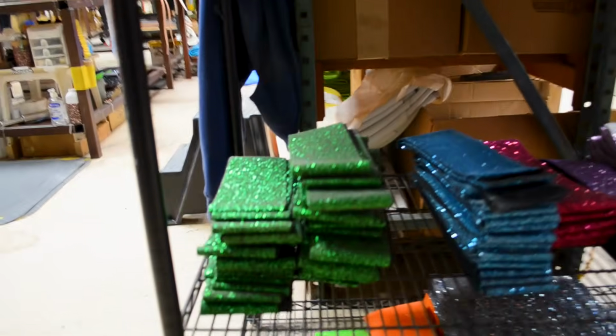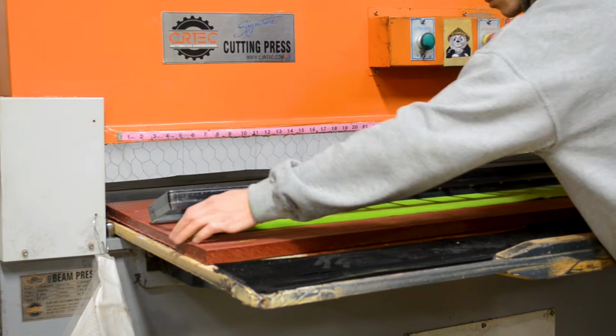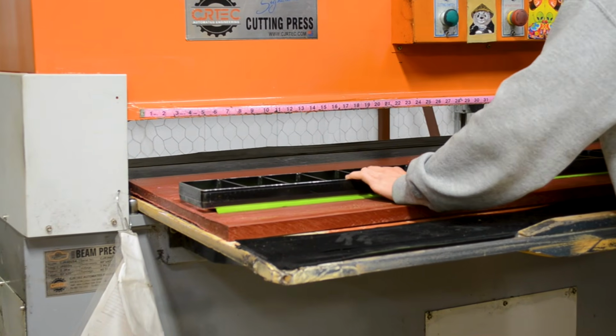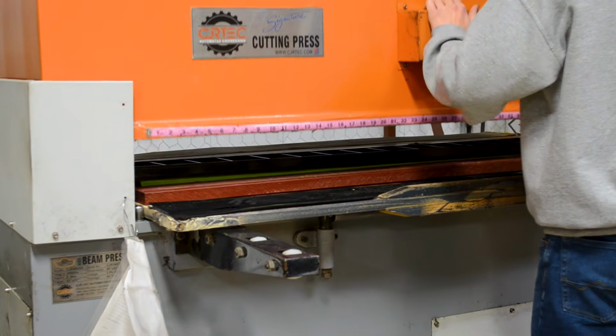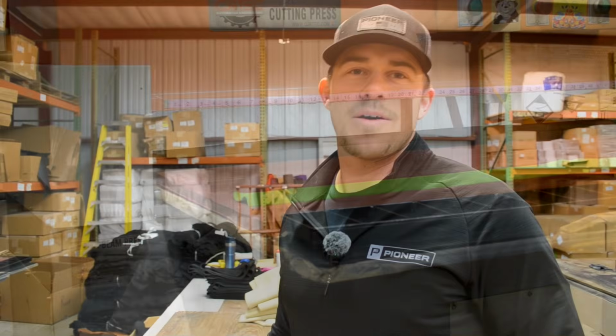All of our pretty sparkly stuff, shiny. Then we also have big rolls of suede get taken to this station, and they get cut out by this press here. We have dies that cut the suede into the right size and shape for belts. And then from there, they get put in the suede storage area that we just saw.